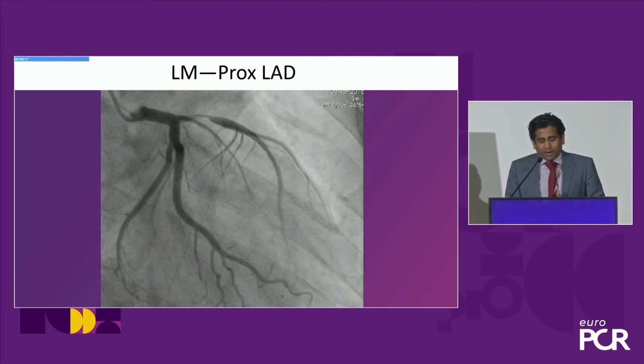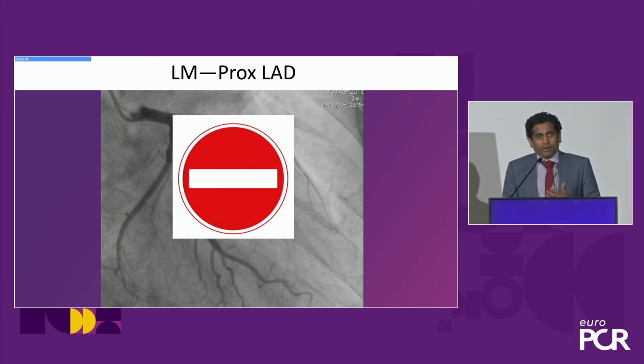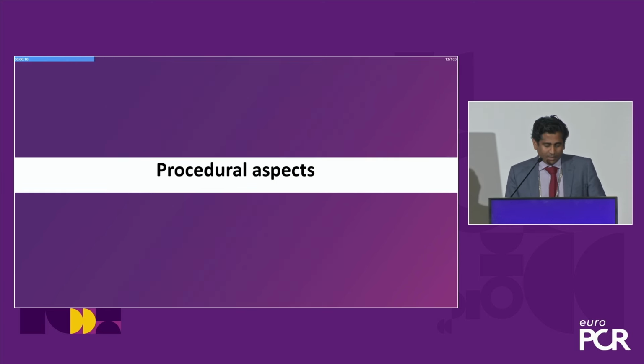Would you do a DCB here? I personally wouldn't. I wouldn't recommend it for someone who's starting DCB, because this is a no-go zone, as there is no data. So, procedural aspects. What are we focusing on here?